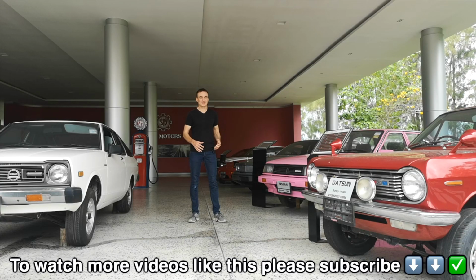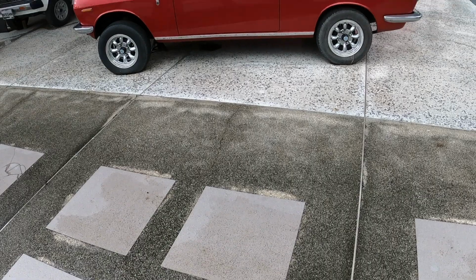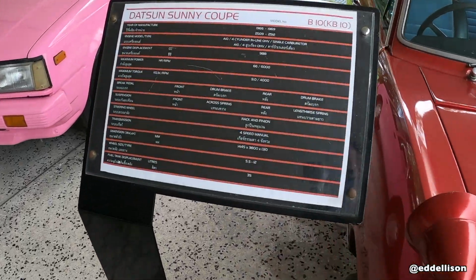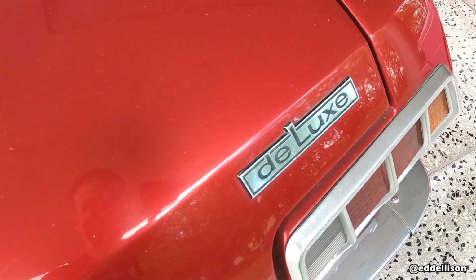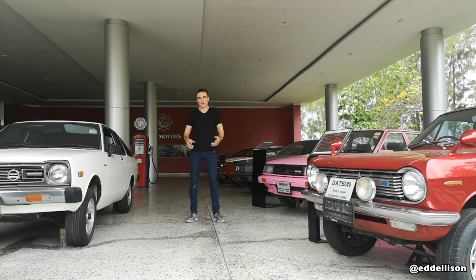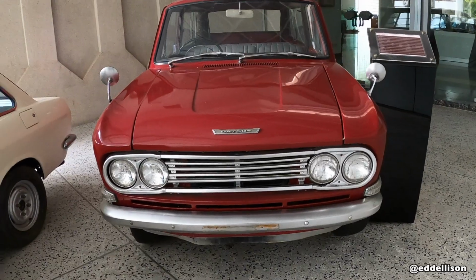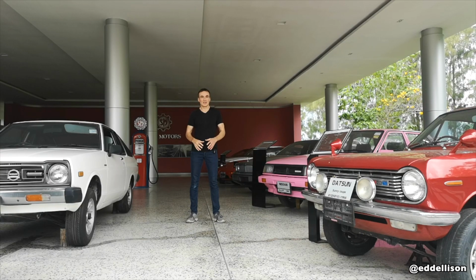But it's still nice to see it, and I think all these cars are quite nice. This B10 Sunny Coupe from the mid-60s is obviously a very cool car, very nice pretty car, and it's still in very good condition, worth having a look at that. And the collection starts in the mid-60s with this car, with the 1 litre sedan, the B10 that they built, and there's also a 1300 van, like an estate version, they called it the van here.